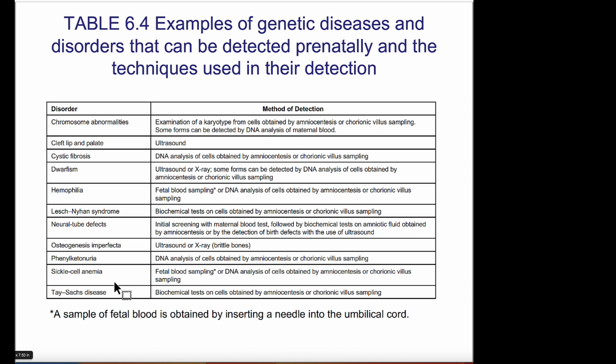So genetic counseling is non-invasive, and it usually starts with a pedigree analysis and a discussion. If further analysis is needed, so they identify that there are risk factors that are high, then the next step can be using fetal blood to obtain fetal cells to do genetic testing on the fetus.